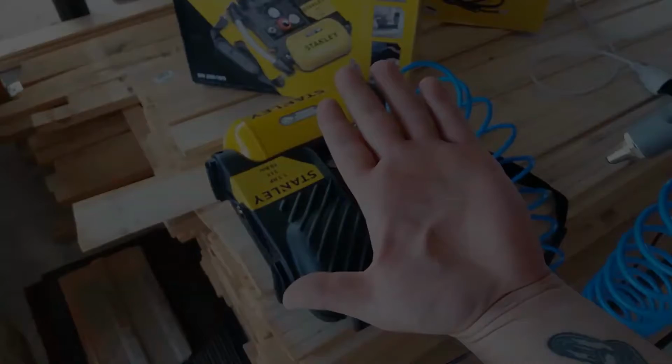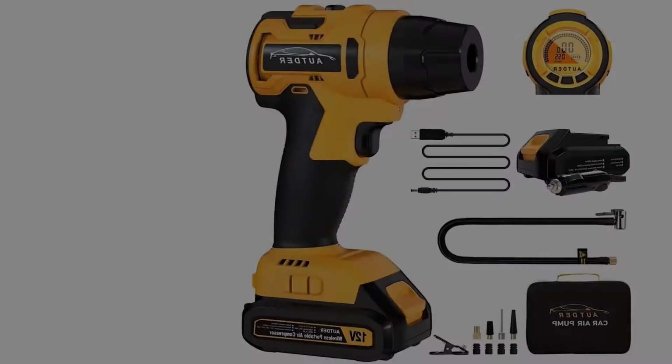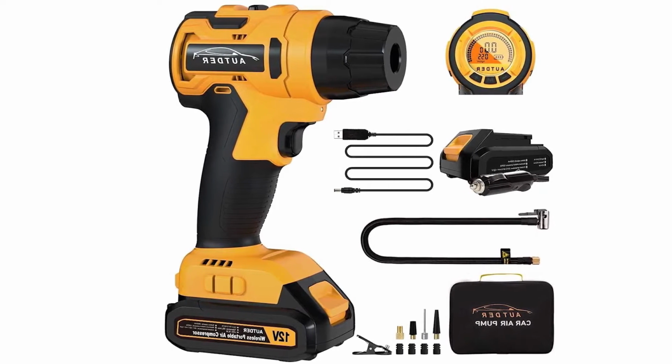Now in second place for you, we've selected the Portable Electric Air Conditioner from Ausdur. With a powerful pressure of 120 pounds per square inch and an airflow that can go up to 35 liters a minute, this is a powerhouse.